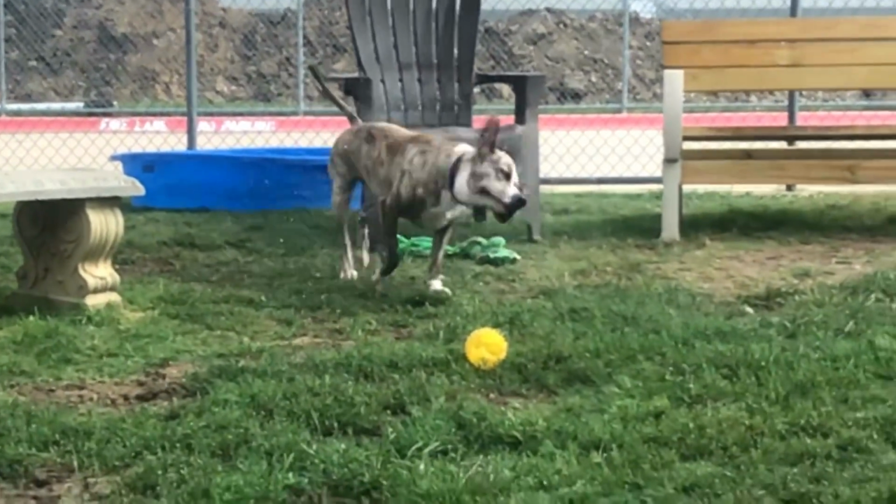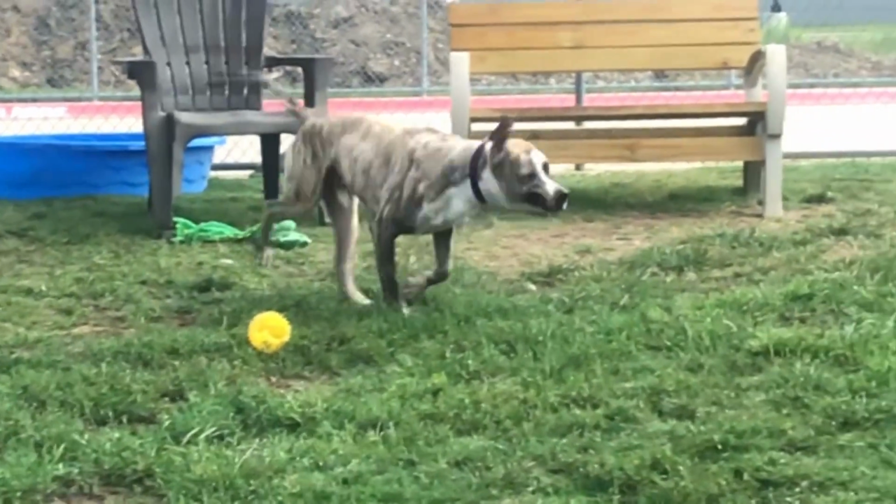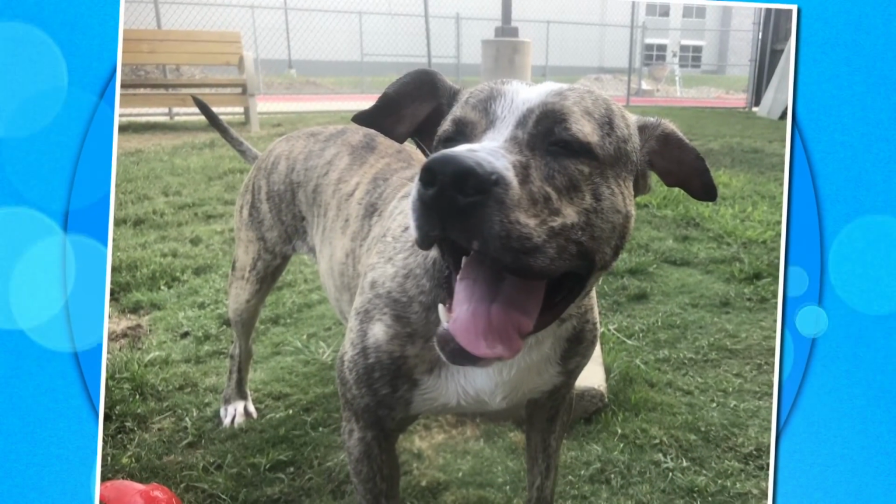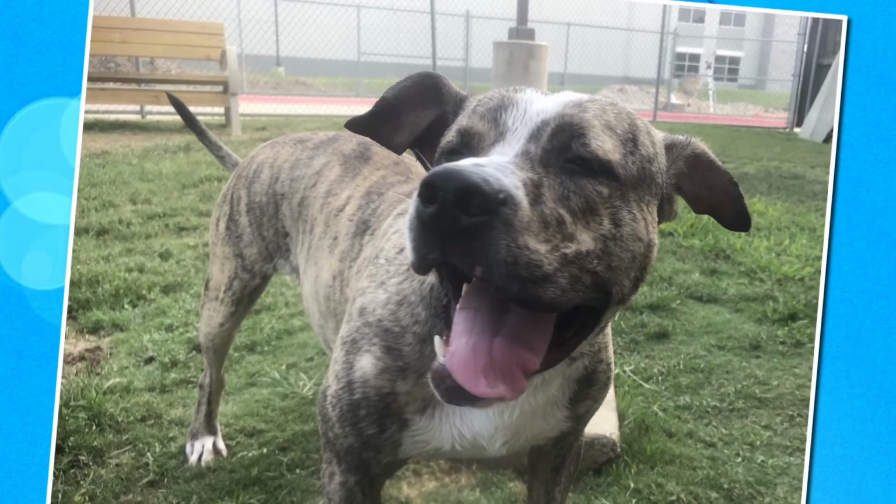But he's super friendly. He's great fun to be around. And he's great with other dogs too. We've tested him with other dogs, and he seems to get along with everybody really well. So he's going to do really great in any environment, really, but definitely at home with a yard. Yeah, big dogs need that space.